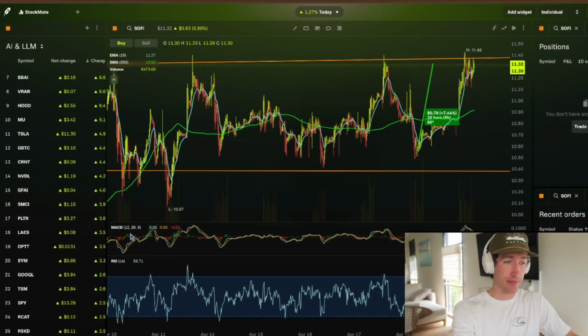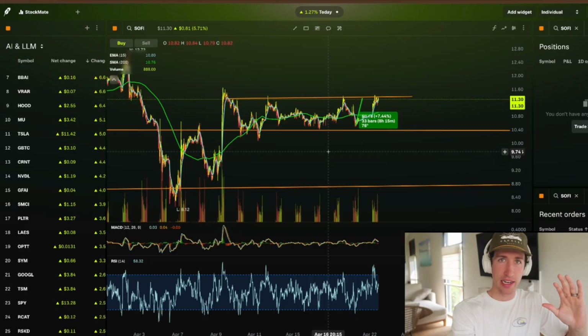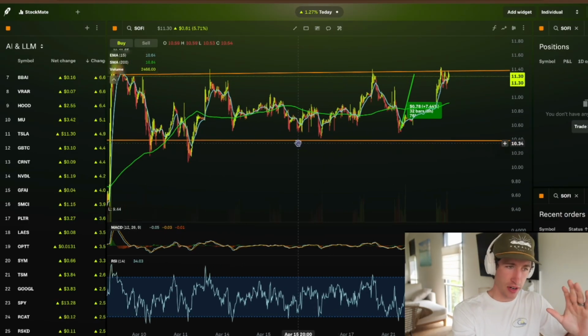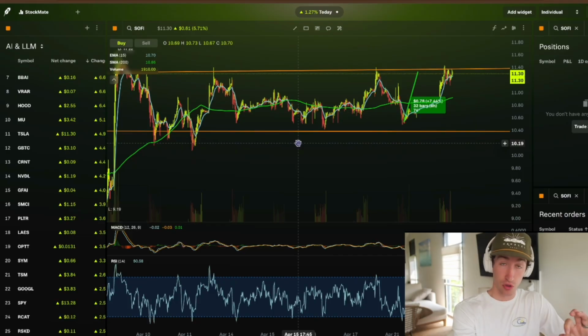So SOFI is making some big moves today, and the stock is showing signs of a potential breakout. Let's pull up SOFI stock and break down what's happening here. Whether you're new to trading or looking to sharpen your skills, understanding support and resistance is crucial. These are key concepts in technical analysis.